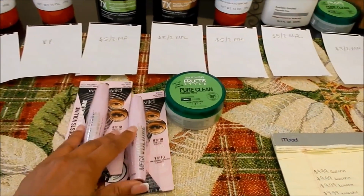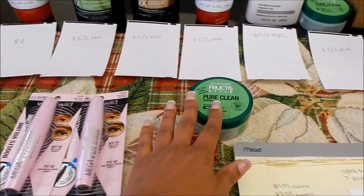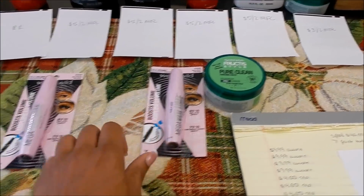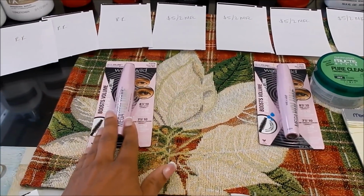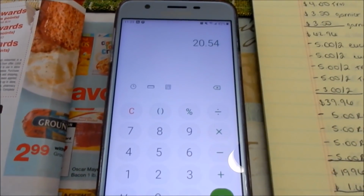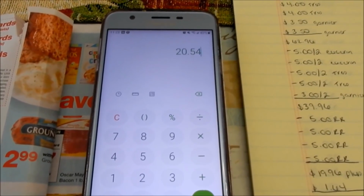Now let's keep up with our count. We had a total of 4 items that had no coupons. I threw in the $3 reward, that attached. Another $3 reward, that attached. I still have this item that has nothing with it, okay? So now I'm at $20.54 plus my tax. That would still put me at about $22 with my tax.